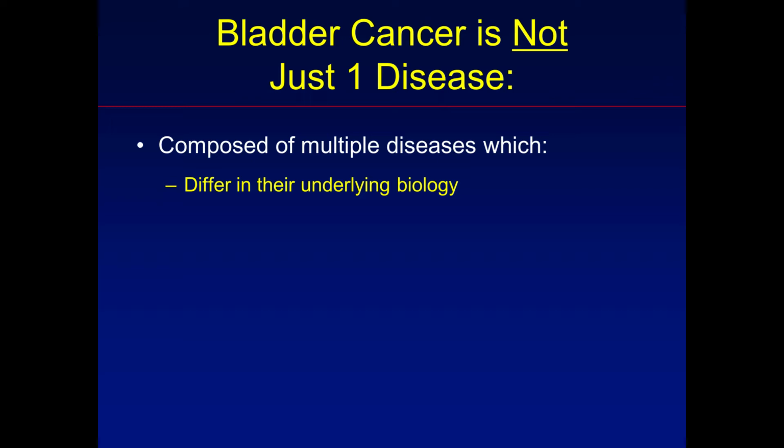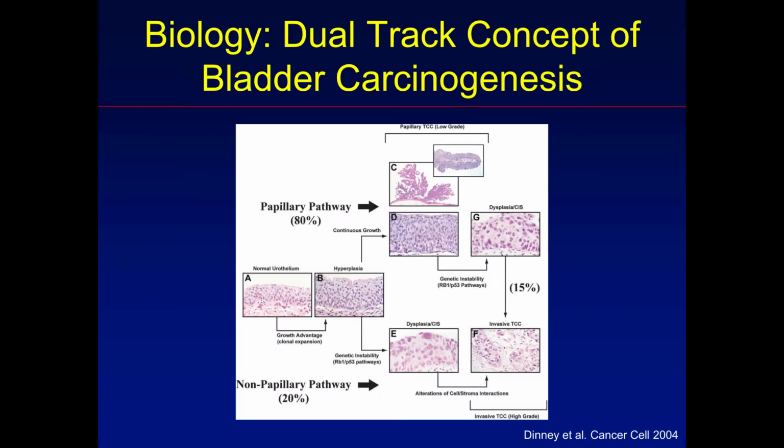These concepts really aren't new. It was first presented in the early 2000s. We presented the dual track concept of how bladder cancers form. So carcinogenesis means how do bladder cancers develop? And even at that time, we recognized there appeared to be two different types of cancer.